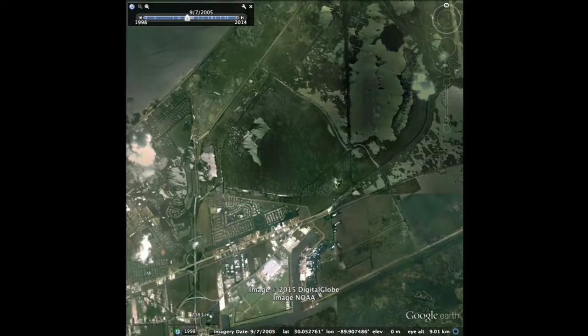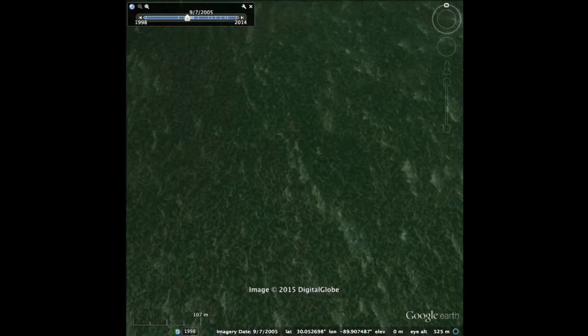Yes. This is by Sauvage on September 7th, 8 days after the storm. The whole forest is underwater, salty water. But here's a closer view. That's water completely covering the forest. Those white marks are waves.